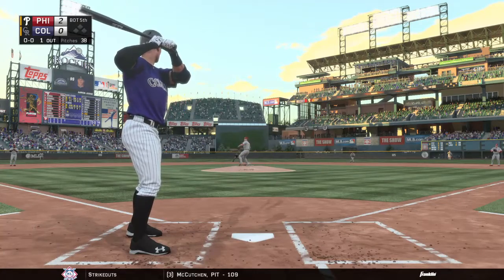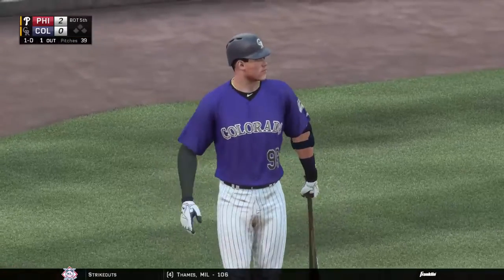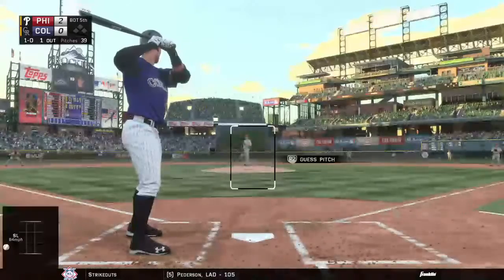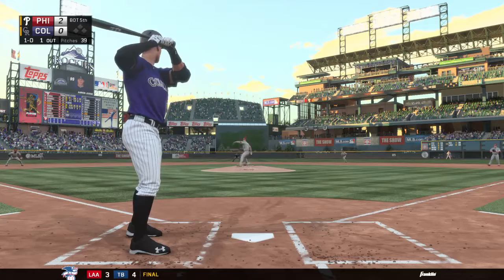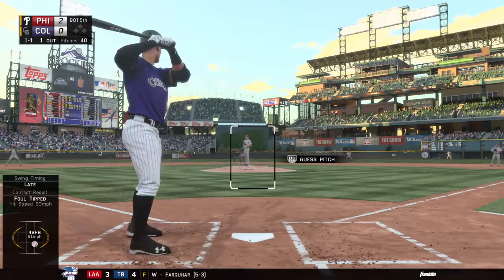First offering on its way. And here's a slider that runs inside that time, and that'll keep him from diving out over the plate. Well, nothing wrong with that. As much as it pains me to say, pitchers have the right to work inside. That'll be a souvenir, and the count will move to 1-1.